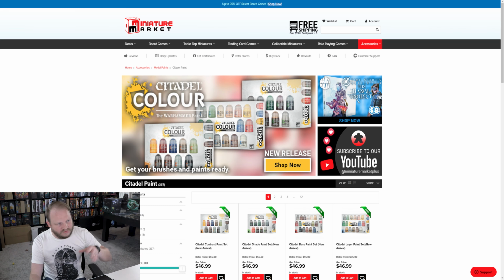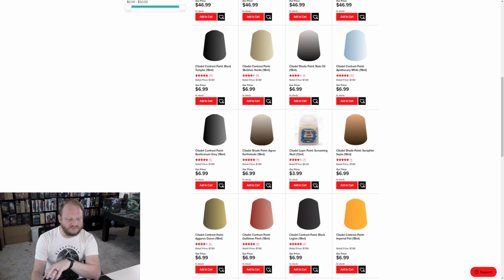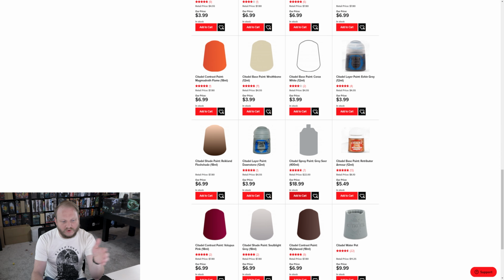If you come here, like on Miniature Market, let's say you even just buy it online. I can do it because I can show you my screen. You're spending $47 for 9, and that is the cheapest you will ever get. Otherwise, they will do $7, $8 in a pretty little gaming store. You can get some as low as like $3.99 and stuff like that. They run the gamut, but either way, they are expensive.